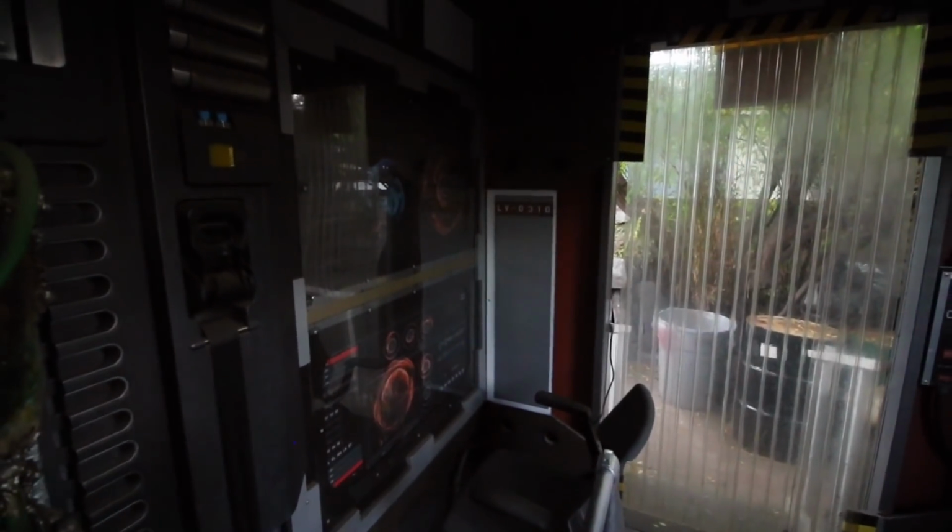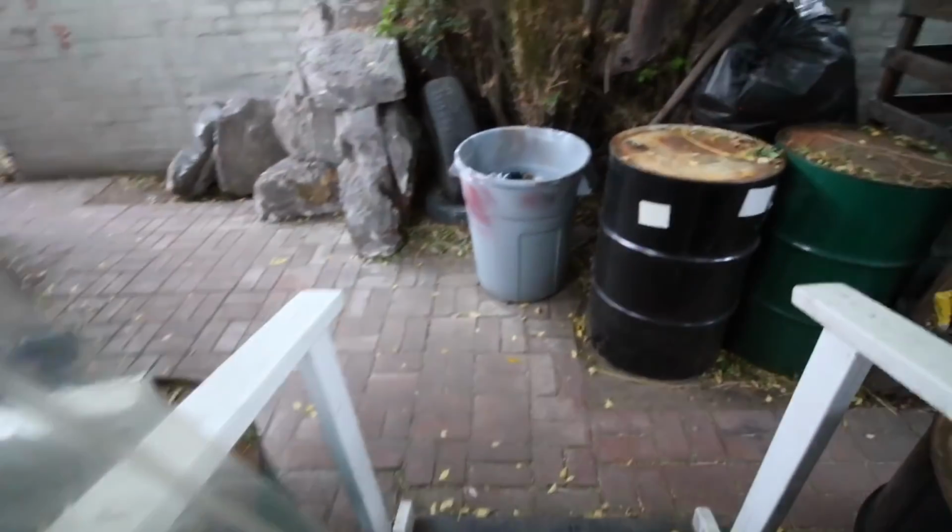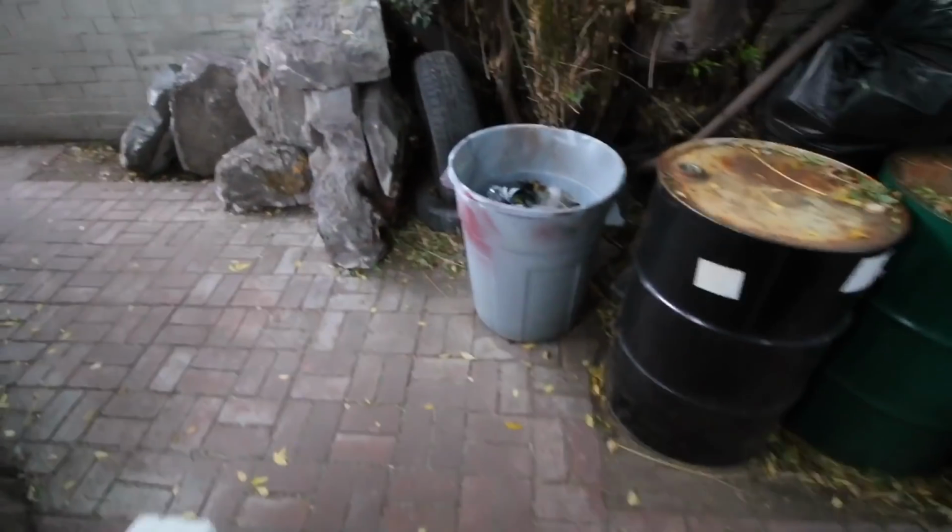All these panels will light up, kind of Star Trek-ish. Your enter control panel here. These light up over here. And you have a scare actor in here, somebody hiding down in there. And you exit right out where you began.